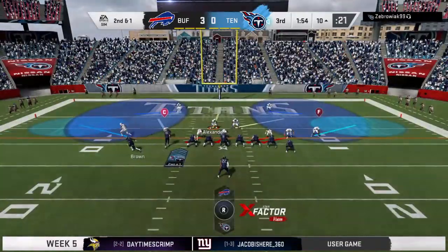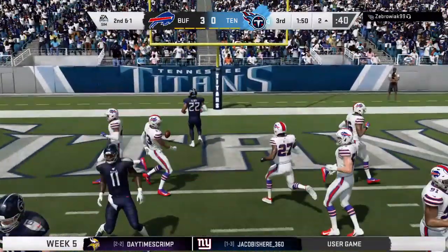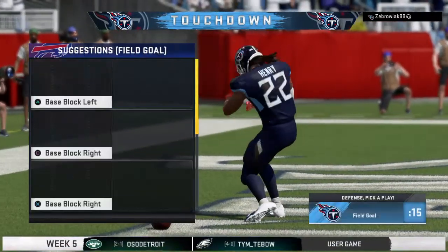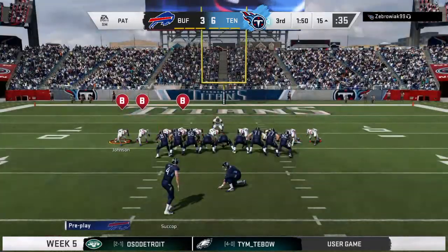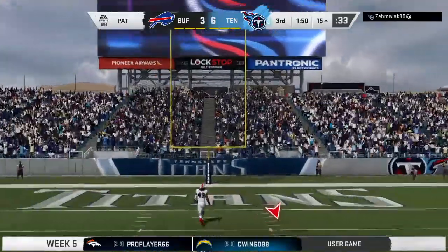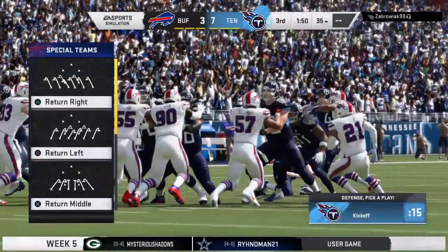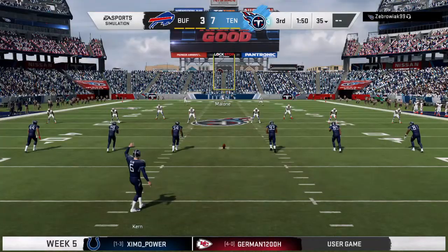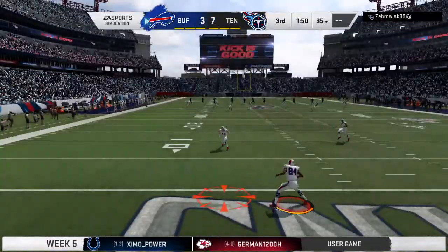Strong left. 10th carry now for Derrick Henry. And into the end zone for a Tennessee touchdown. Derrick Henry, his 9th touchdown of the season. And the Titans have taken the lead. Solid job up front. Really just a solid job all the way around to get that one in. That was well executed, wasn't it? Well blocked, well run. End result, 6 points. Touchdown. The kickoff team on the field now as they will send this one away.